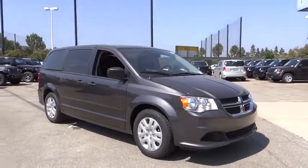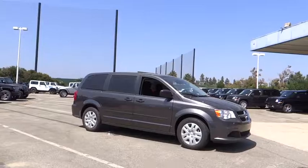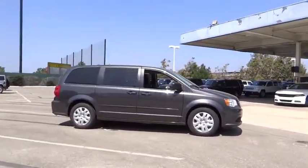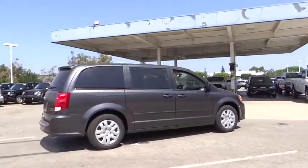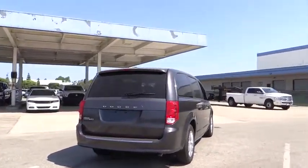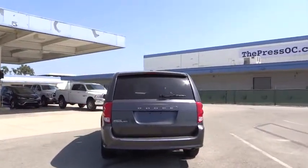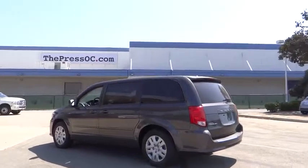The 2017 Dodge Grand Caravan. The Dodge Grand Caravan received the government's highest front and side crash rating of 5 stars. Its vast interior is widely praised, with an innovative seating arrangement, versatile cargo storage, and enough entertainment features to keep the kids entertained on road trips. Here are some of this vehicle's great options.